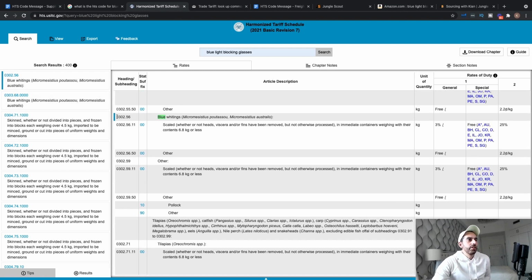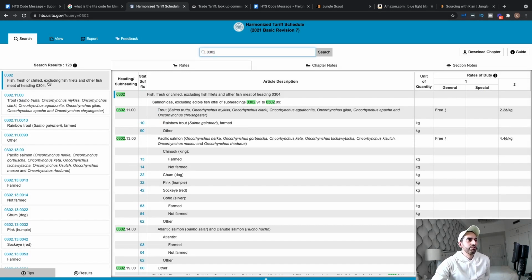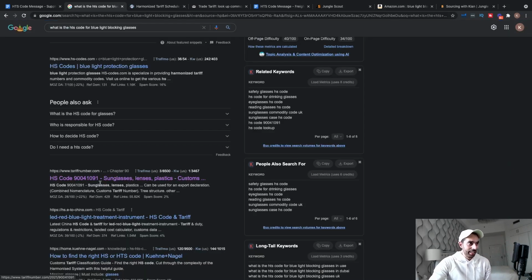And to double check, you can always just use the first 4 digits of a code to see what it is. So if we hit that, yeah, fish, fresh or chilled. We typed in blue light blocking glasses, and the first thing it brought us to was that we wanted to import fish, which is definitely not what we want to import. So that's why I like to check Google first. I like to check the supplier, then use whatever code the supplier gave me, put it into Google, check that it's correct, or just Google it and see what Google comes up with. And here we had 90041091.